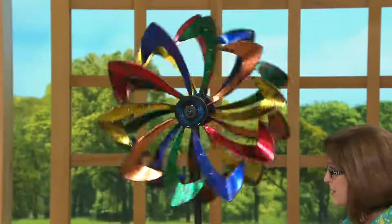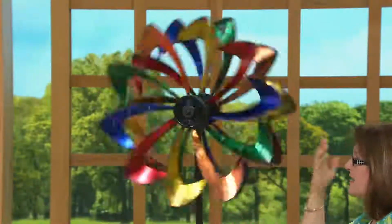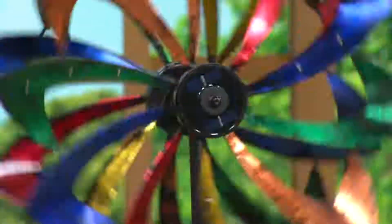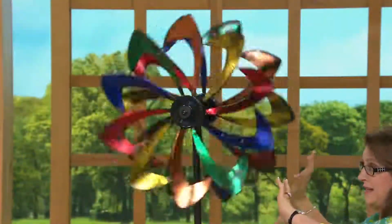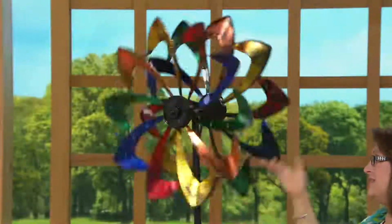So it's really gorgeous during the day, but at night it's going to light up and give you that ambiance. It's not going to light up your whole yard, but it is going to be something that's beautiful and special and different, because nobody else has this patent pending design with the lights built right into the spinner itself.